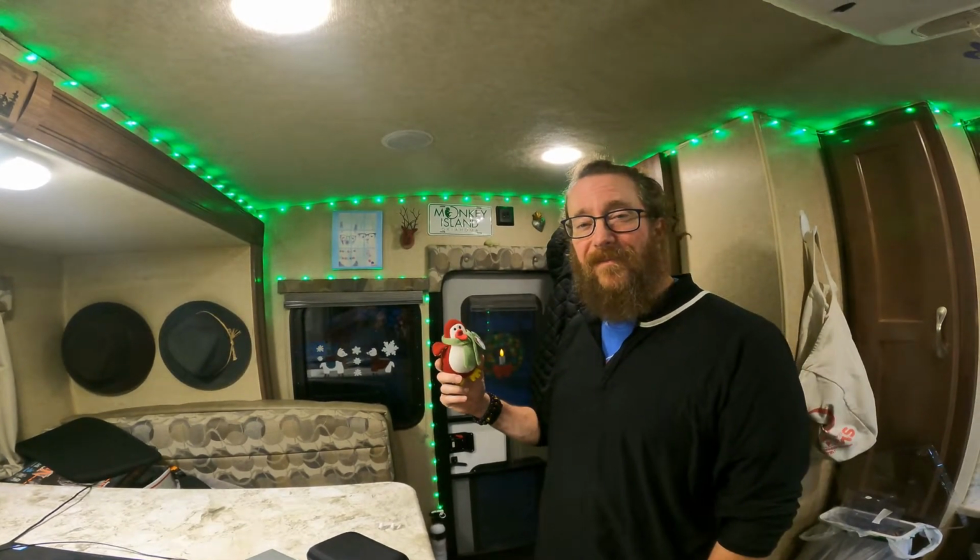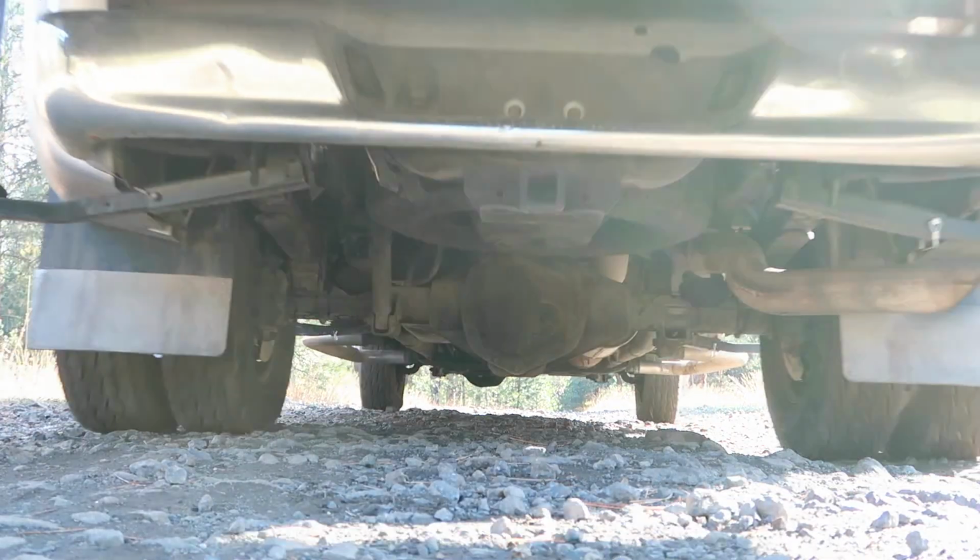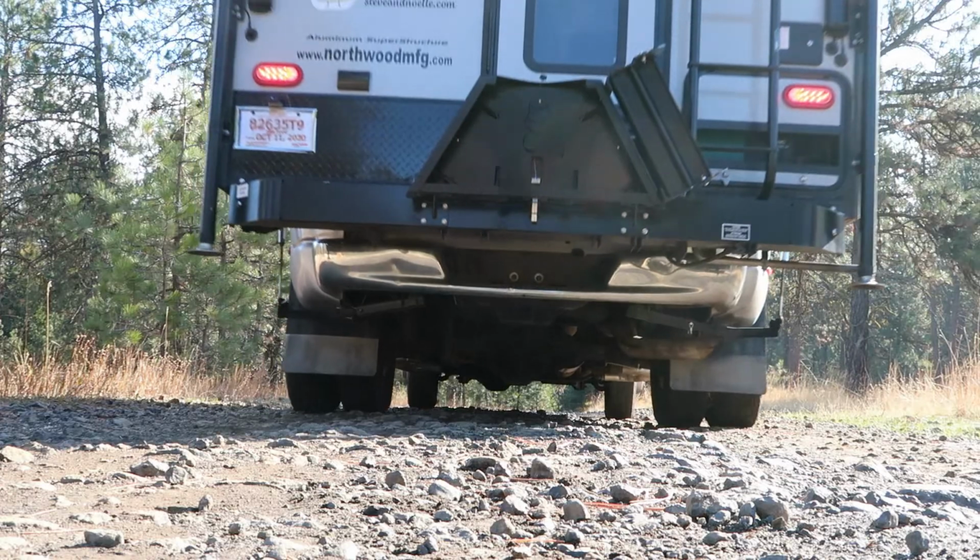Perfect. There it is. It's our Christmas wreath seen from the darkness. Kind of hard to see though. Oh, there is a wreath there. Squint, maybe you'll see it. Join us next week for some unseasonably warm weather boondocking in Missouri.